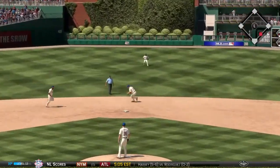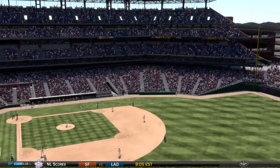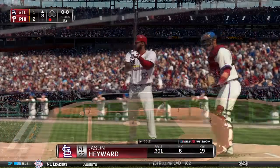Past Hamels, nice play by Utley, and he will get him! Oh, what a play by Utley. He stumbled for a minute, but made the great throw. One down here in the eighth. And you see the line score on both pitchers. Hamels with seven strikeouts, Wainwright with six strikeouts. Both giving up four hits and one earned run.